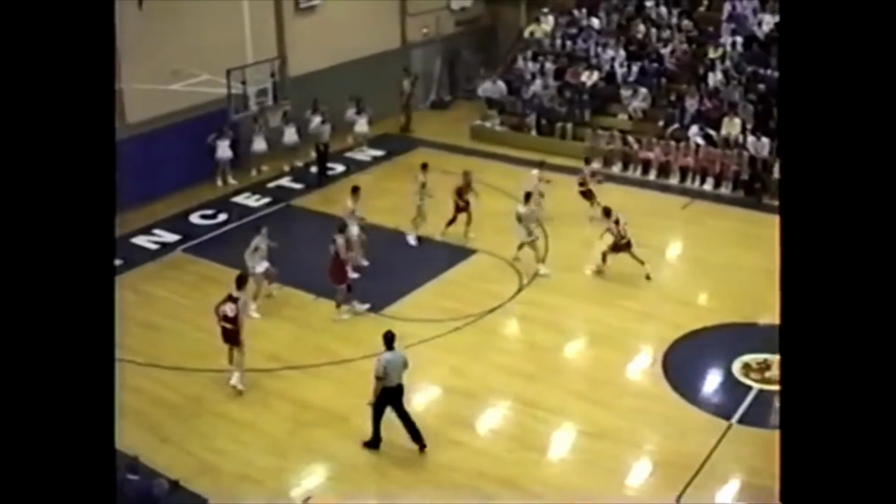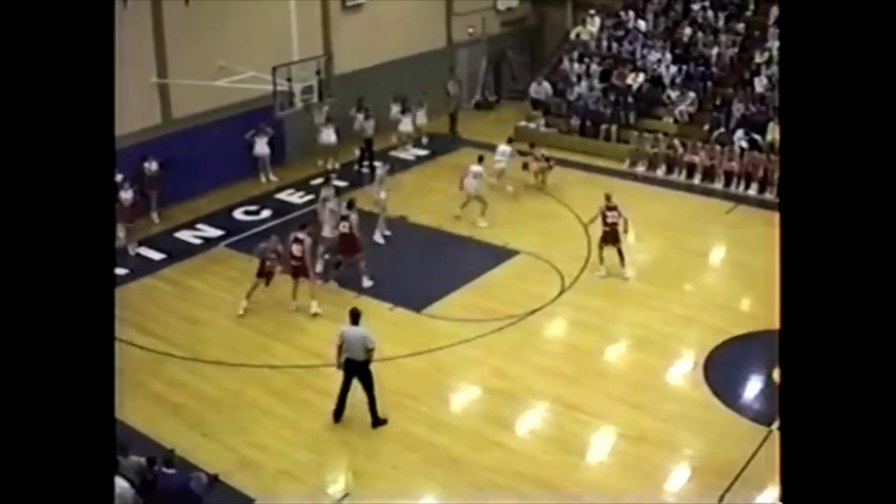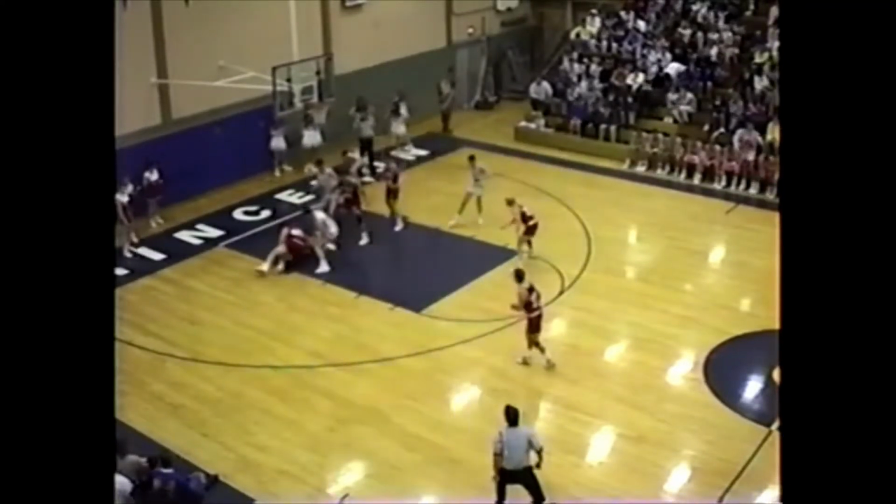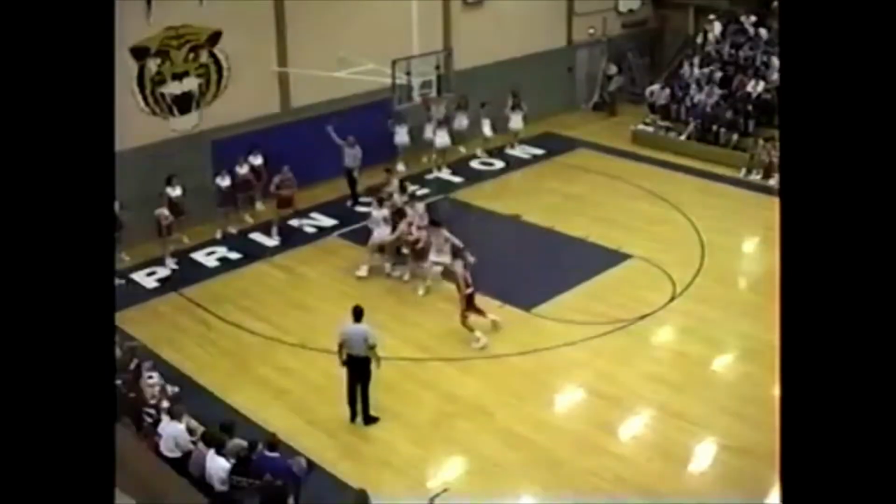Walking it up is Beard to Windy at the corner against Ross. He drives behind the back dribble, loses the handle, goes on the floor, stayed for the moment, and a jump ball is called. Not getting any out of him.